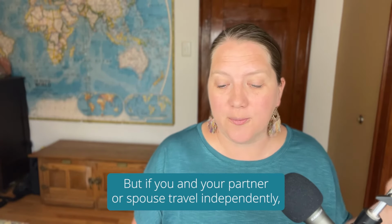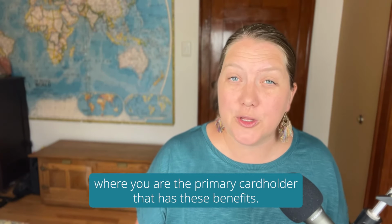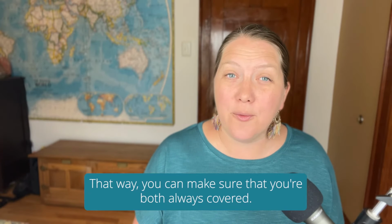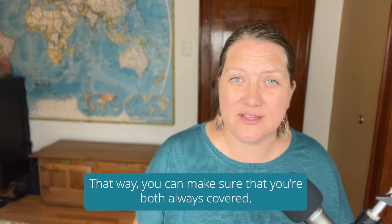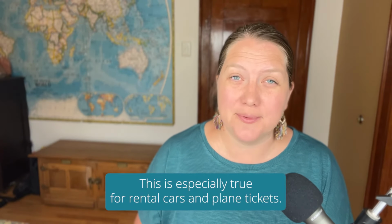But if you and your partner or spouse travel independently, you'll want to each have a card where you are the primary card holder that has these benefits. That way you can make sure that you're both always covered. This is especially true for rental cars and plane tickets.